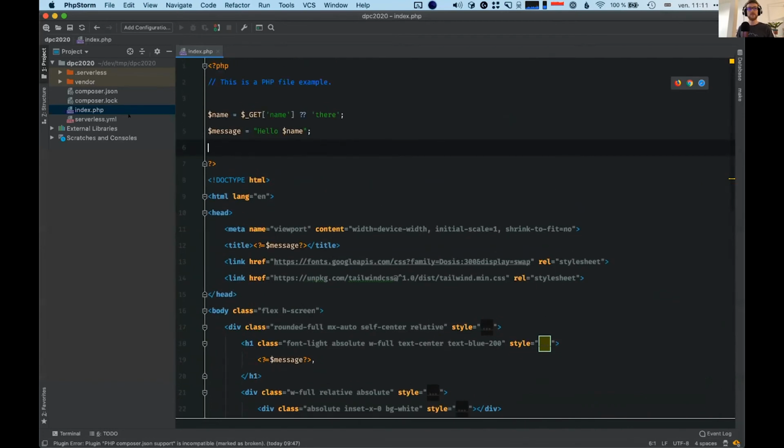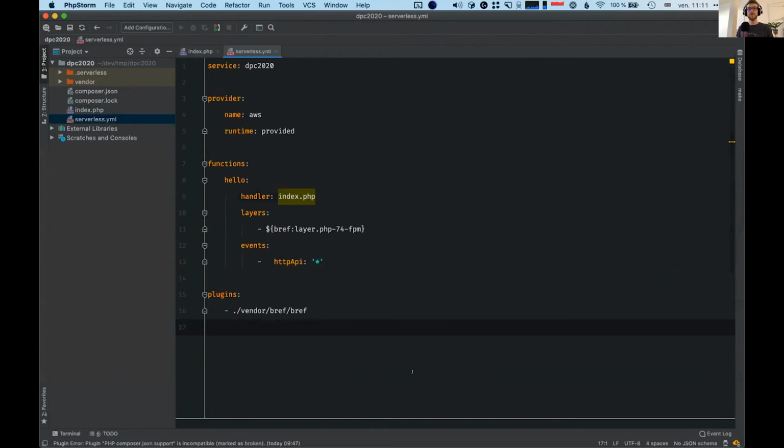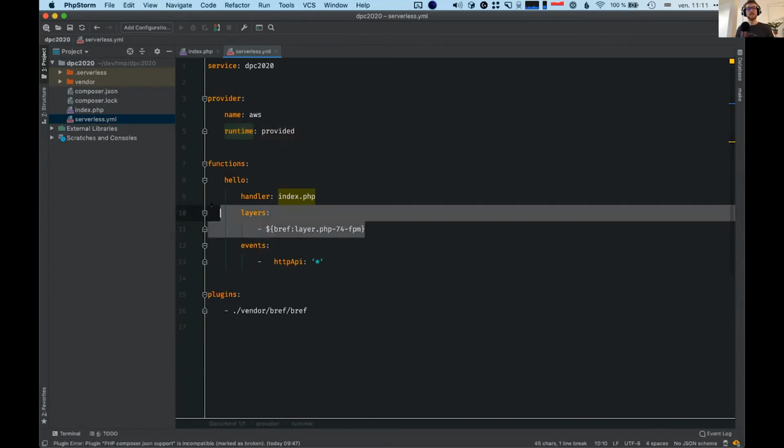I've created a serverless.yaml file, which is exactly what I showed you. This is the name of my project. I'm deploying to AWS. I'm saying I don't want to use the runtime like the Node.js or Python or Java runtime. I want to provide the runtime. And this is the Bref runtime that will be provided. So this is boilerplate on how I'm providing the runtime.